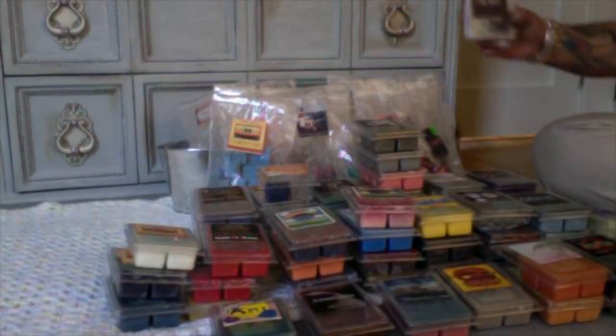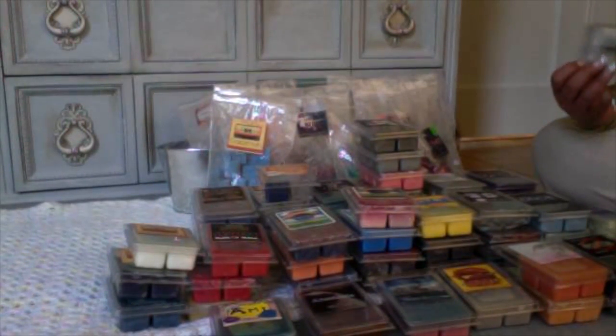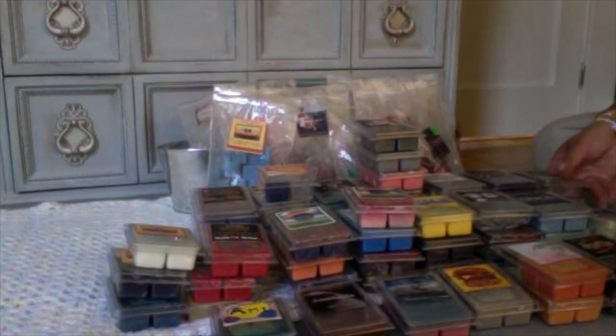I have Briar Cliff, which is mac apple shaving cream and sea salt. Love this one. I don't know why I'm sitting on 2 cubes. I should reorder it and then melt these and get rid of it. Tate, which is sweater weather, cotton candy, and blackberry. Actually, I have 2 Tates. And then I have 2 Violets, which is peppermint, cotton candy, and blackberry.